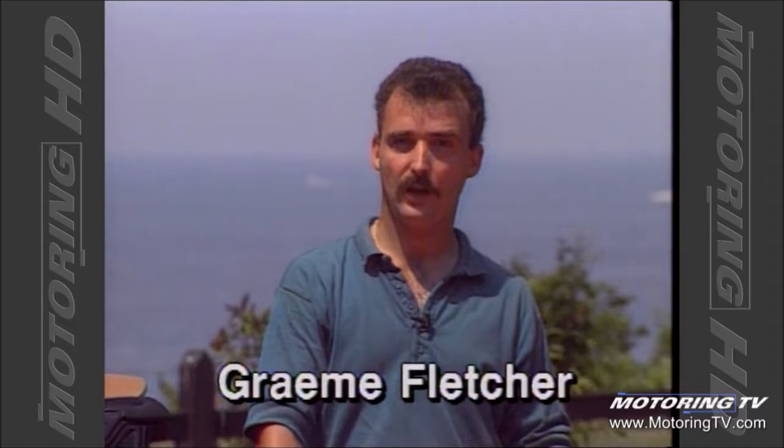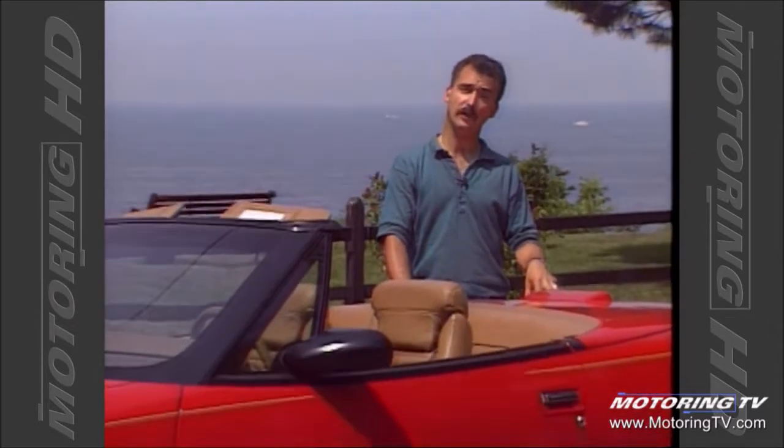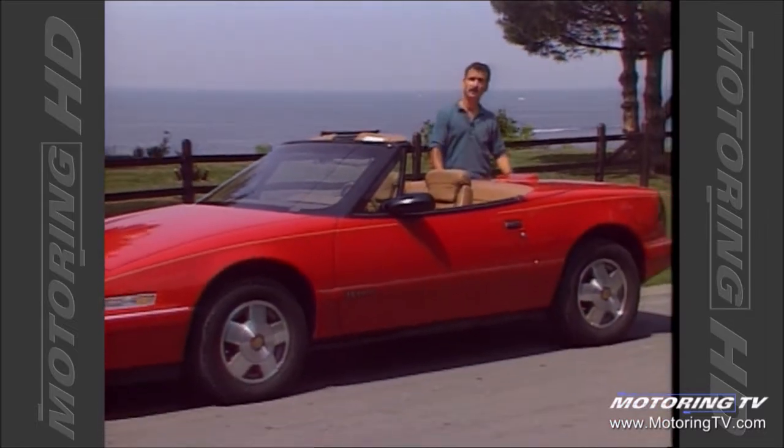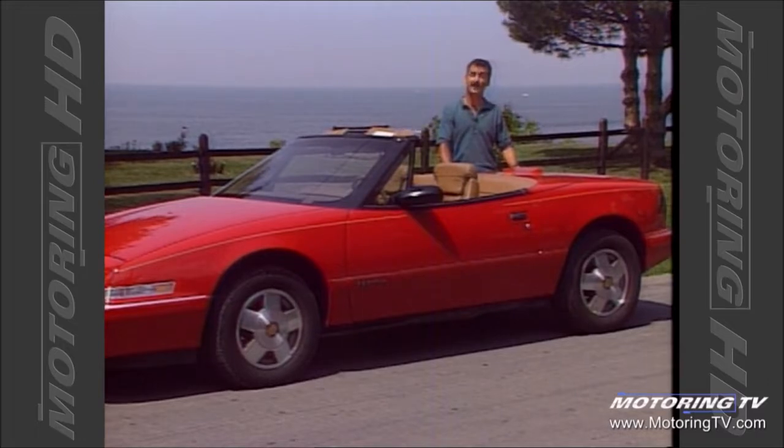This week on Test Drive we look at the 1991 Buick Reatta, a convertible for all seasons. In the summer form as it is now, it looks very clean because of the hard tonneau cover. When you put the top up, it actually has a workable rear defroster in a glass rear window, something very handy in winter.